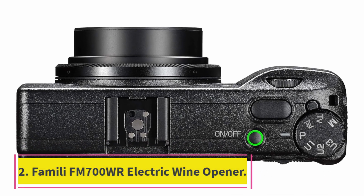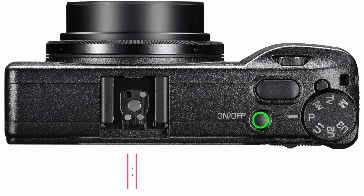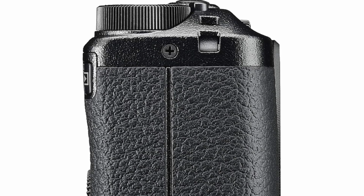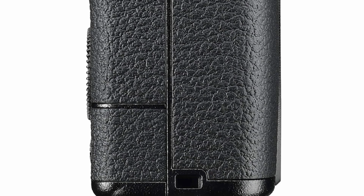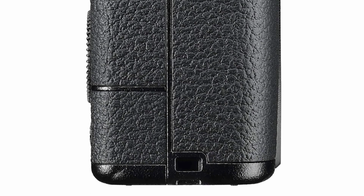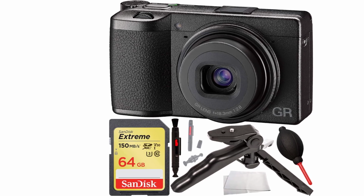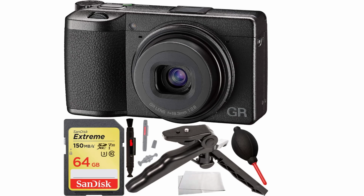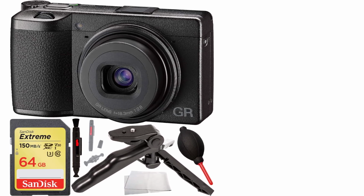The details: 9.07 ounces, 4.3 by 2.4 by 1.3 inches, APS-C CMOS sensor, 28mm fixed lens f/2.8, 24 megapixels, fixed touchscreen LCD, 1920x1080p at 23.98/29.97/59.94 fps, Full HD 1080/60p video recording.